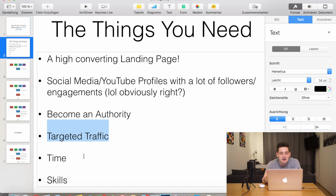Then of course you need time. I mean, it's obvious. And as I said, skills. I mean, skills are not the most important thing, but it's necessary to have them, right? If you go into this game without skills, you will basically lose against all of these guys who already have skills, like me, for example, okay?